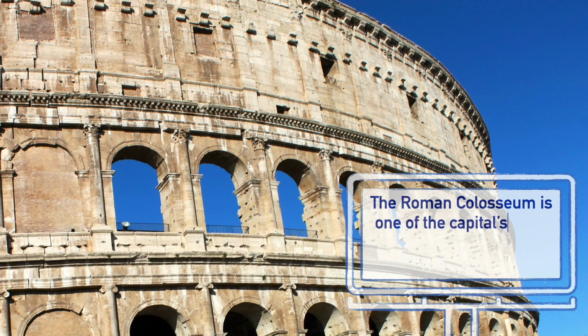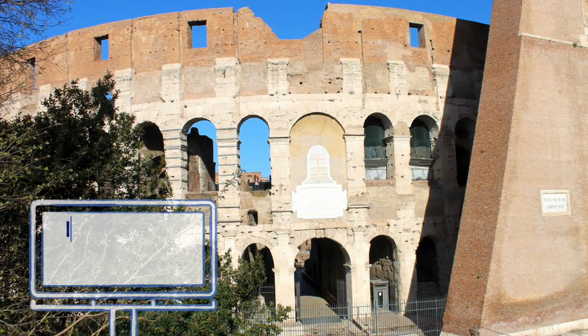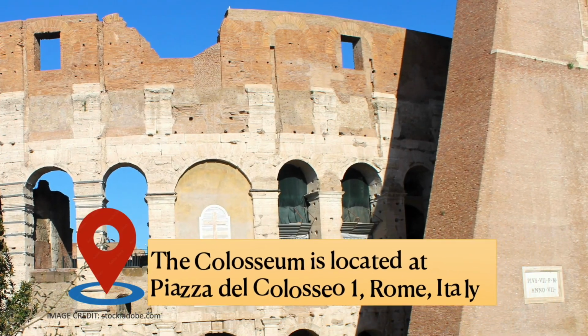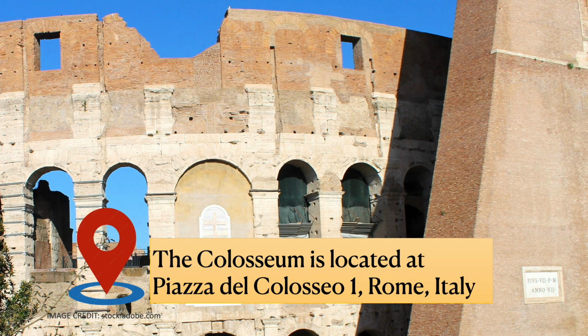The Roman Colosseum is one of the capital's most notable monuments. It is the main icon of Rome. The Colosseum is located at Piazza del Colosseo 1, Rome, Italy.